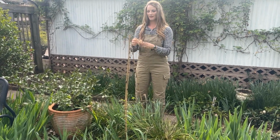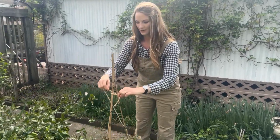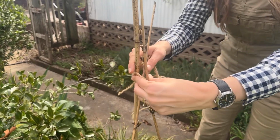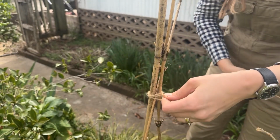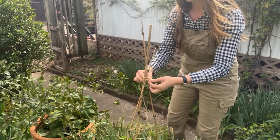Well, that's not absolutely gorgeous, but it'll do. And I'll just give it a wrap and tie, just really to give this plant something to climb on.